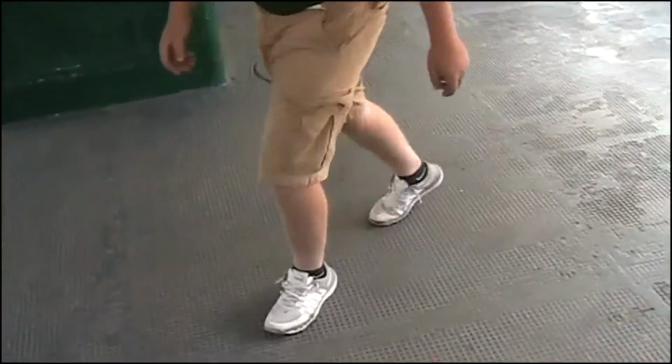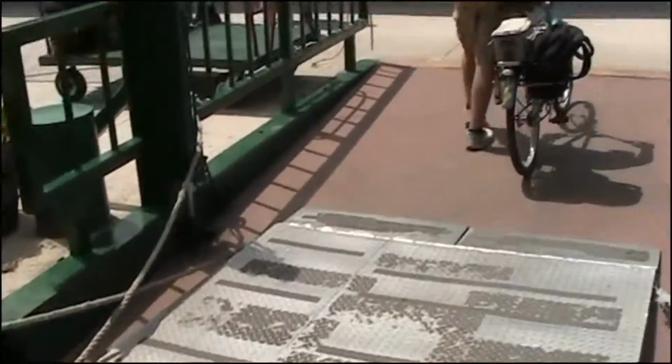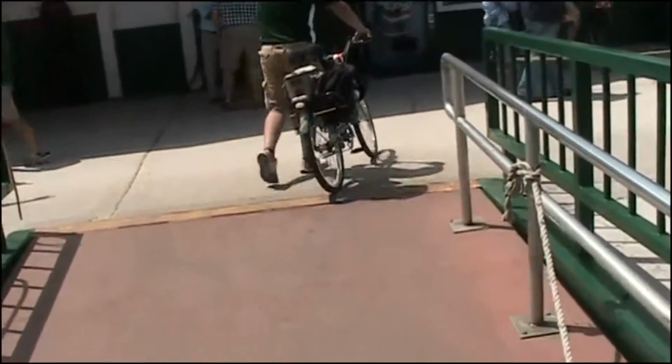And there goes Lori's bike. And there goes my bike. Thank you, sir. You also. And there you go, safely on land.